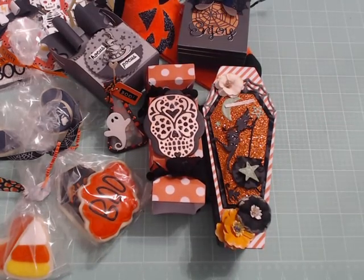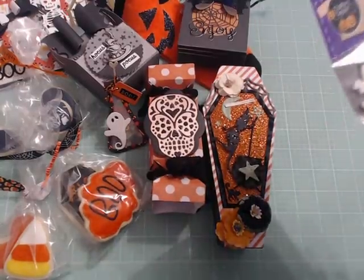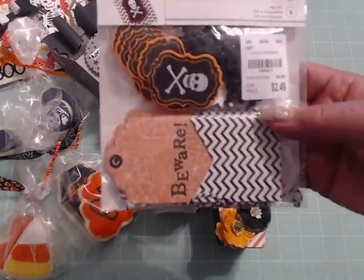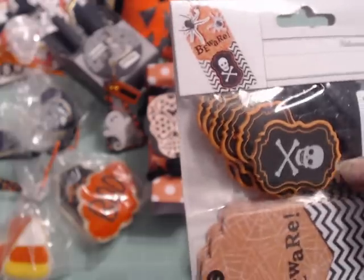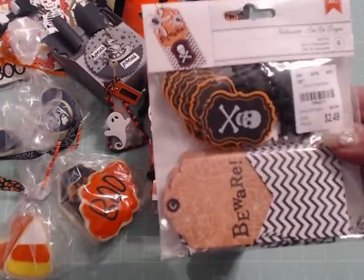Oh, these are not edible goodies. These are just goodies. Okay. Oh, these are cute. I don't think I've got this one. I got a similar one, but these beware tags. You see them up there? I think I got the jar ones. These are so cute. Very cute. Thank you, Erica. Really cute.